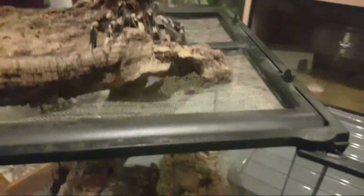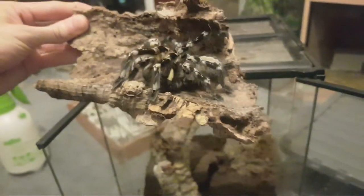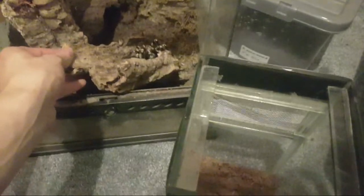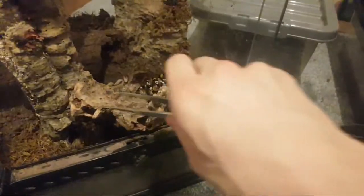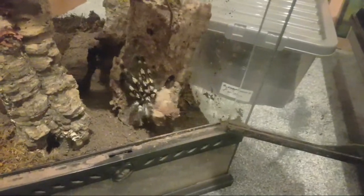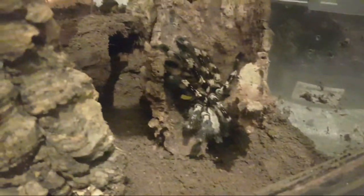In fact, that's what I'll do. Yeah, you can see her. See it from this way. This is how you do it. Angle it, so it's up that way. I can't put the torch on, can I? What if I do it? No.